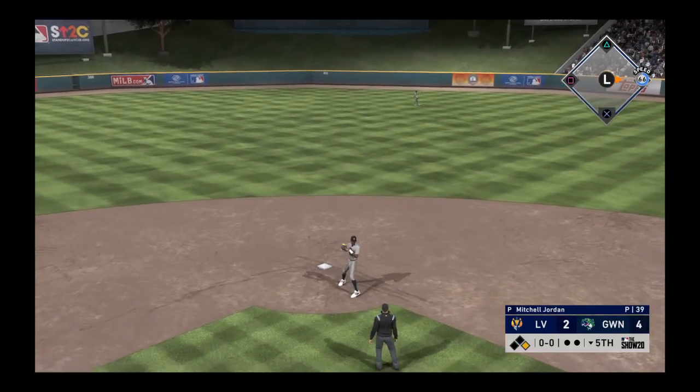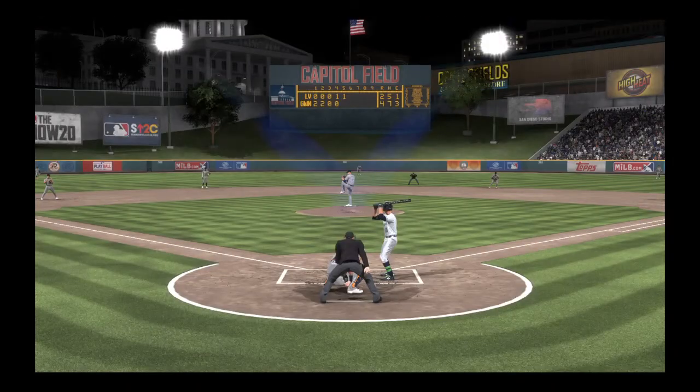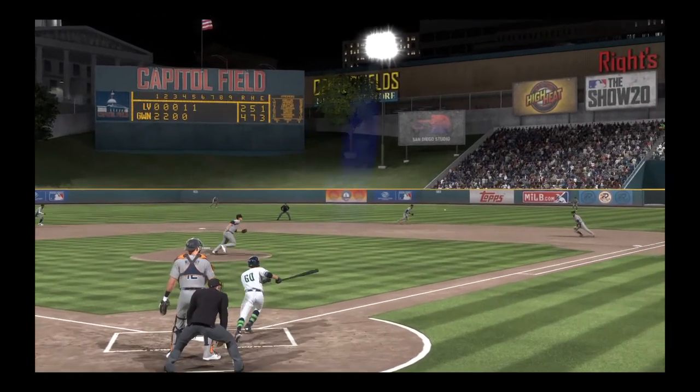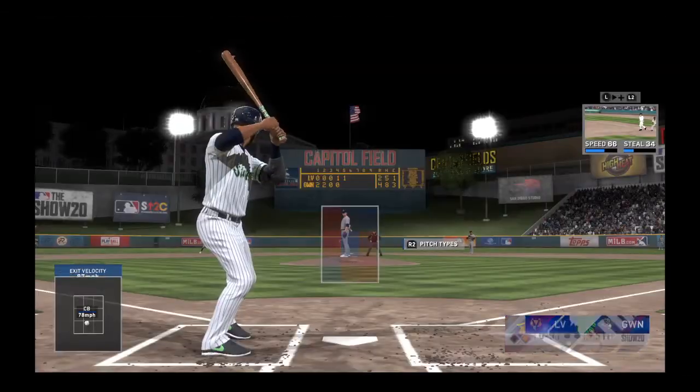Hey, not a bad way to start the nightcap. 3 at-bats, 3 base hits, D-Row. Yeah, the pressure falls off you after you go 1 for 1. 2 for 2, all smiles. 3 for 3, get the party started.